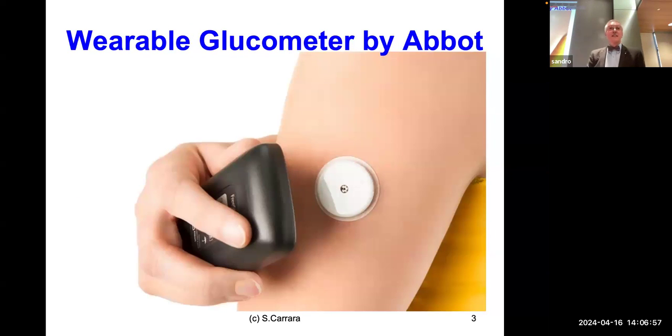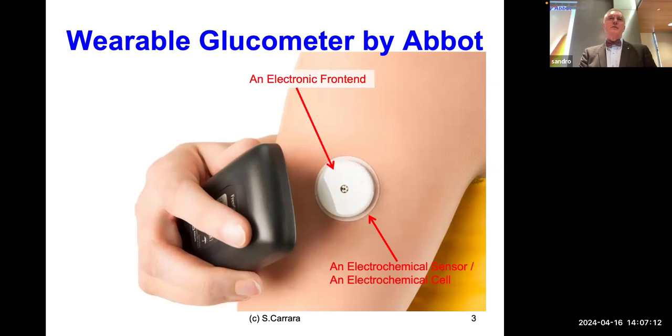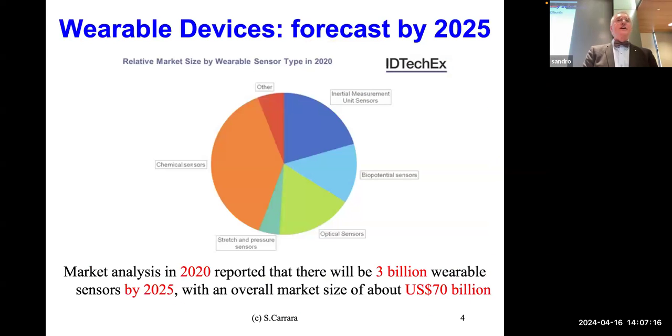This is the latest novelty by Abbott. You have seen, I'm sure, somewhere during summer people carrying this white button. It looks like a wearable. Actually, it is not really a wearable because it has a microneedle that breaks the skin. It contains, again, an electrochemical sensor and electronic front end. And then we have an electronic user interface.